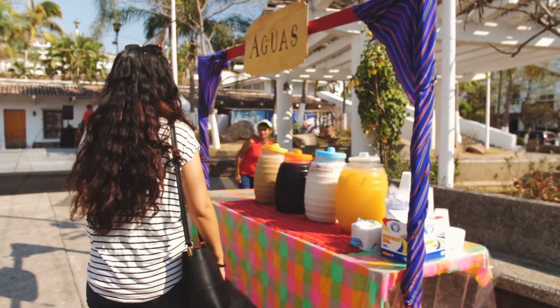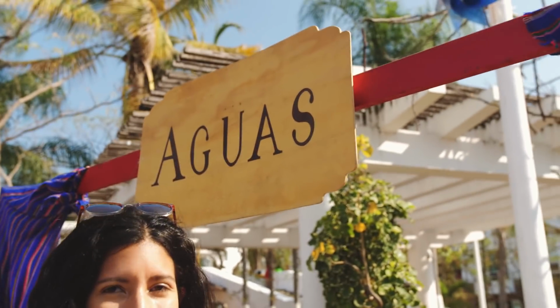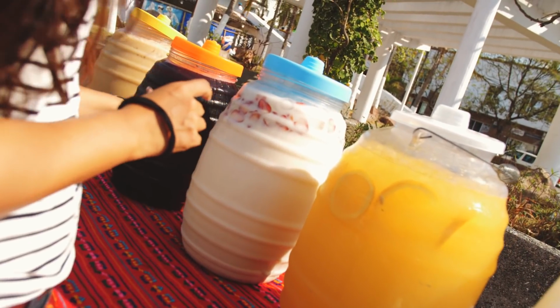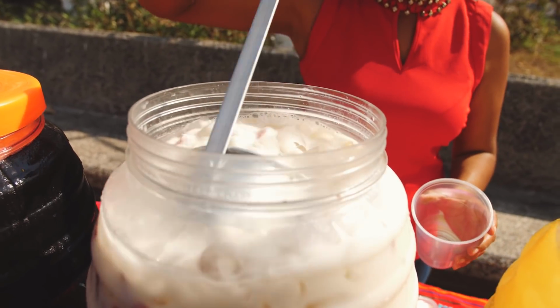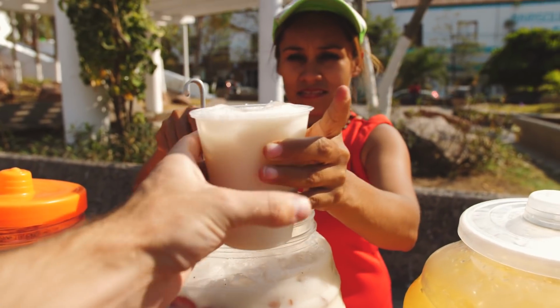We're walking up to a stand that sells Aguas Frescas, and in Mexico that's common for just freshly made waters, and they're way better than any juice that you could get back home. Which one do you want? Una de horchata, una de Jamaica, 2 chicas. Gracias.